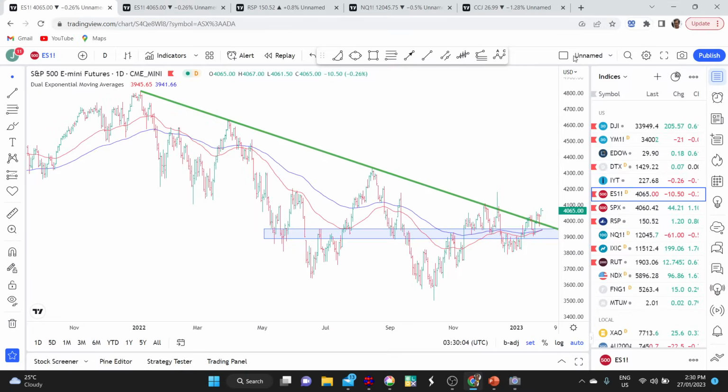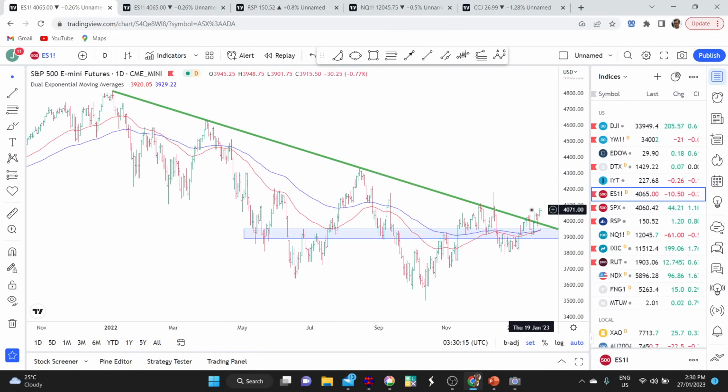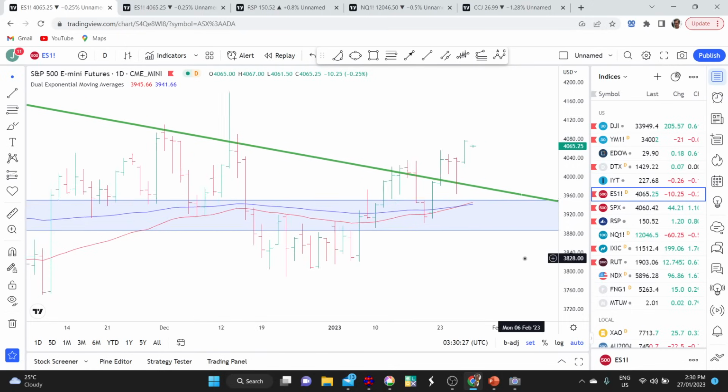With all of that said, let's get into our first chart. So we have the SP 500 up here on the screen, and it's been another week of really interesting price action. I think the most significant development this week has been that these moving averages have now crossed. So let me just zoom out to get a closer look.